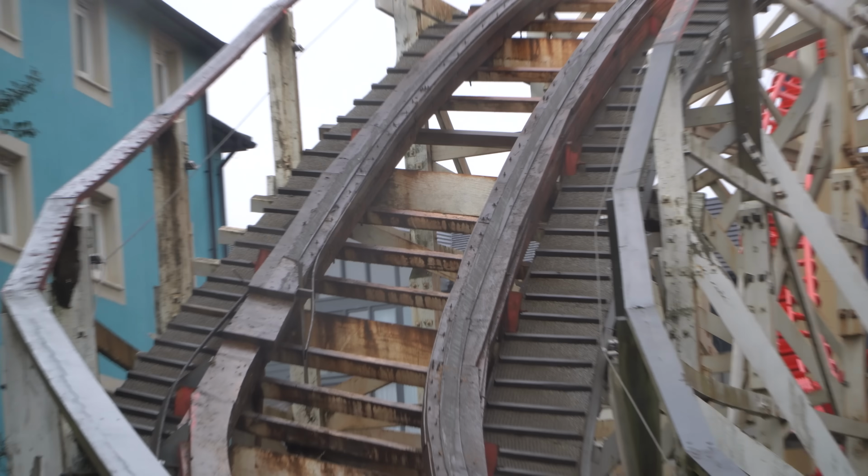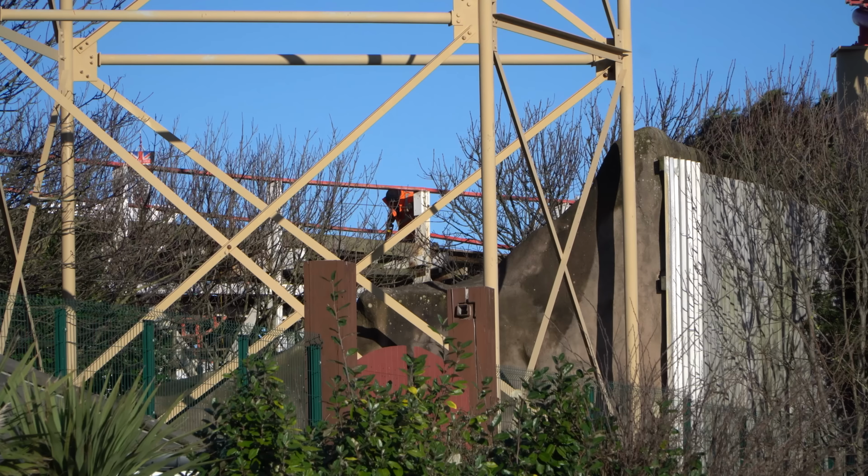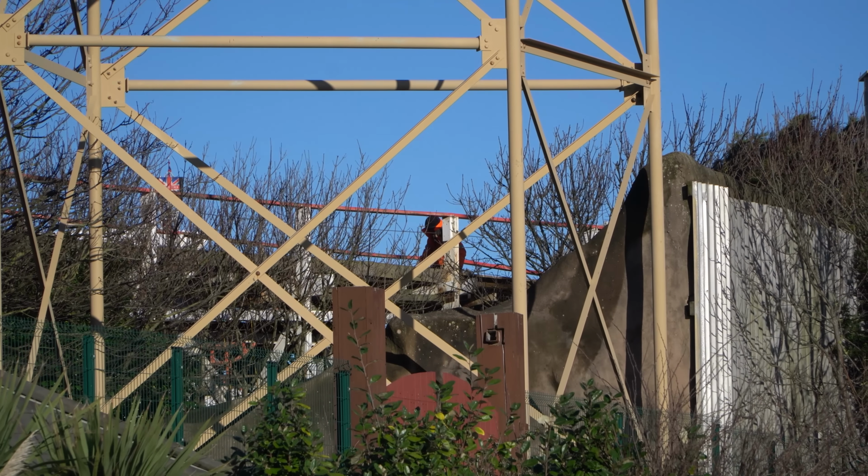We did report back in November that the Big Dipper was going to be having some retracking work done, and that retracking work was already in progress when we last did a Blackpool Pleasure Beach vlog in November. Of course, it was just the start of the work then, whereas what I saw when filming this update was workmen up in that area of the ride, taking more of the track work up, doing lots of hammering, doing lots of inspecting.